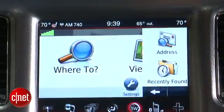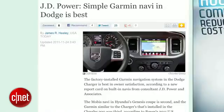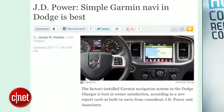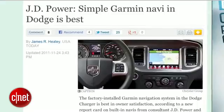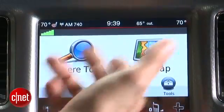Navigation, as you may know by now, is the childish but highly rated Garmin-powered system. I mean, it looks like a cartoon, right? However, this guy scores like crazy in J.D. Power ratings. It is considered the easiest to use, with the highest consumer satisfaction. Look how simple that is.